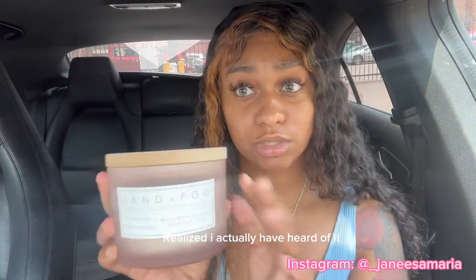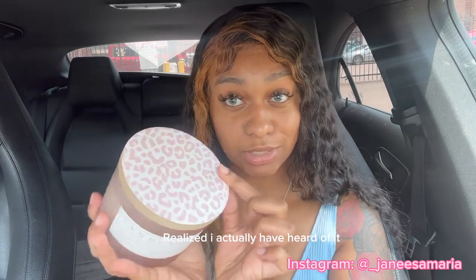Okay. Oh, shit. Please don't break. But okay, I got this candle, right? This candle, I've actually never heard of Sand and Fog, but it was a really cute little candle thing. So I got it because it was cute.